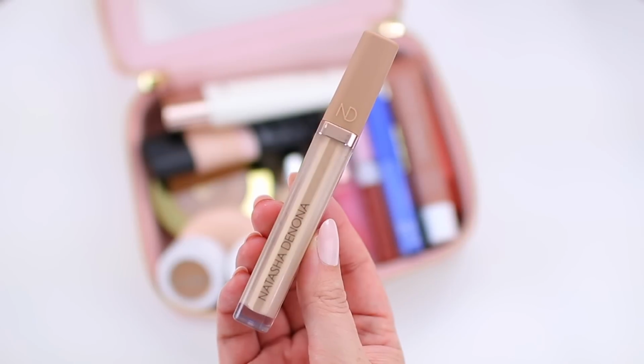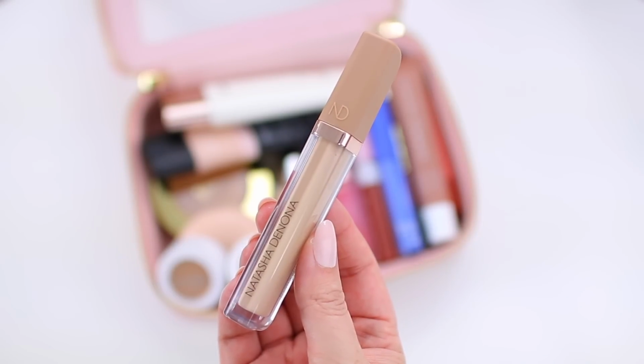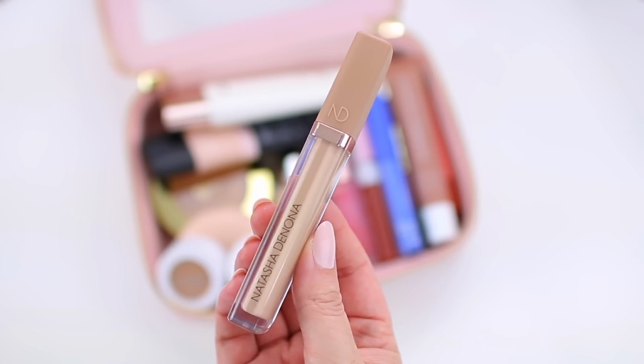For concealer, I'm bringing the Natasha Denona Hyglam Concealer. I cannot put this one down. It is so beautiful, very long wearing, but it just looks good on the skin. And again, I know I've said this before, but on days where I don't want to wear foundation, I'll just wear this, blend it out and set it, and it looks really pretty, very natural.